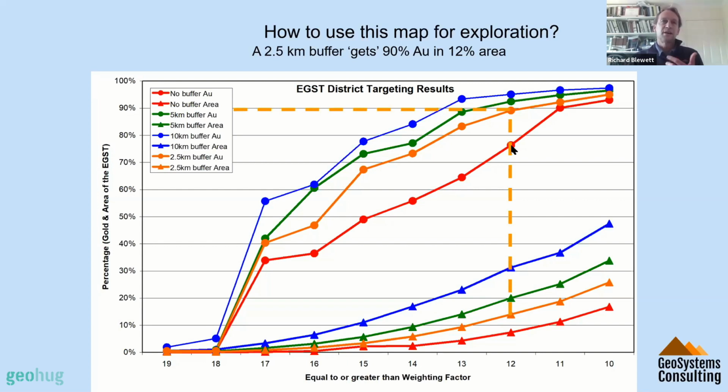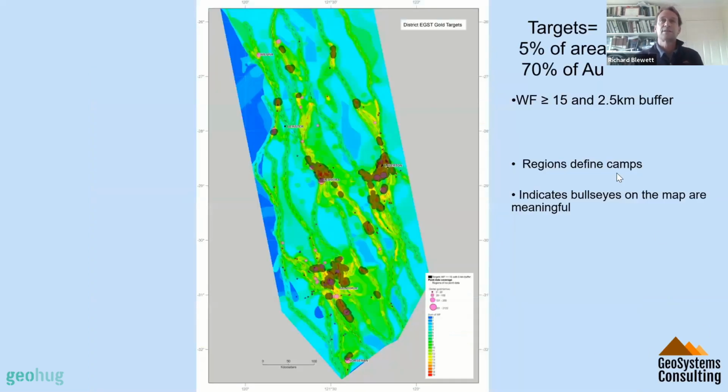If we just add a 2.5K buffer to those areas, we get 90% of the gold in 12% of the area. So that's a hell of a reduction. It's bringing the search space down to quite a small area, and you've got 90% of the gold. And I'll show you what that looks like. So that's just adding that 2.5K buffer with a weighting factor of 15 and seeing what you find.